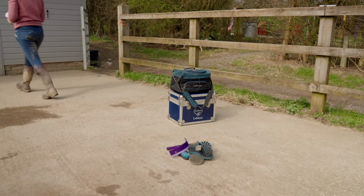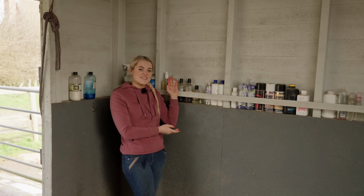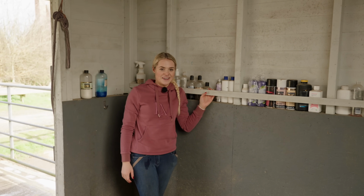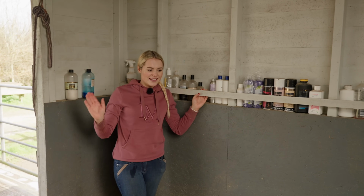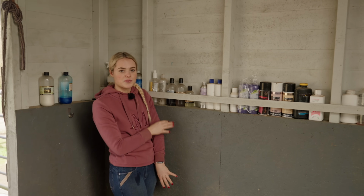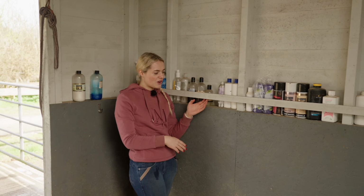We're now going back in the wash bay because this area here, it is grim. I remember when I first painted it in my stable renovation series, which I think was like 3 years ago now. It was 2021, so yeah, 3 years ago. Anyway, this bit here is so dirty, but I remember when I was painting it, everyone was like, no, you shouldn't paint it, it's going to be in a wash bay, the paint will wash off.